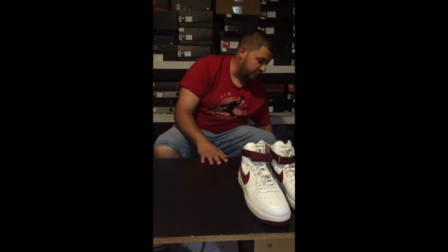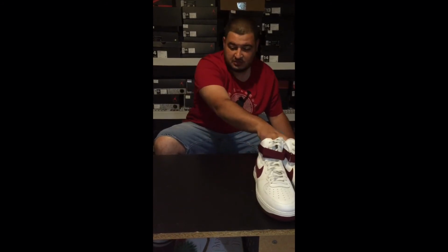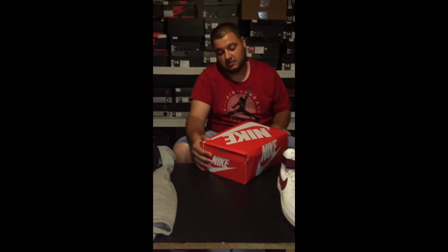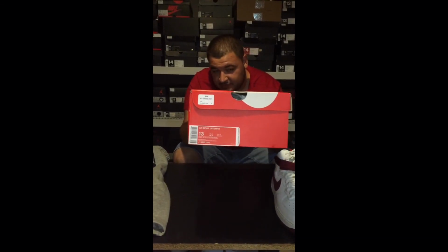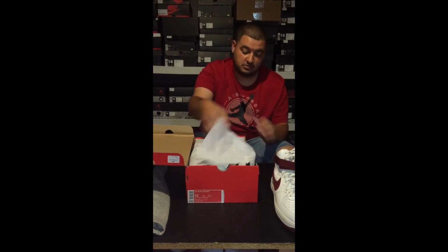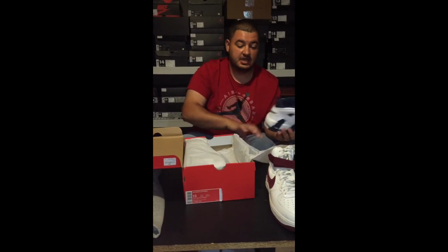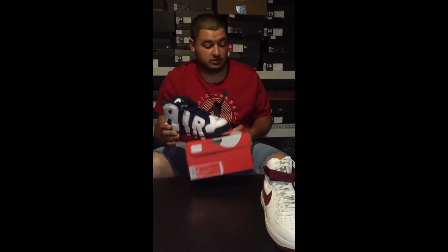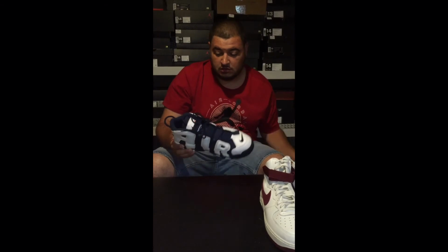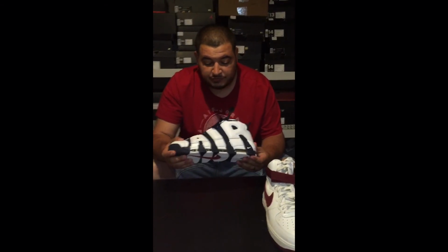Oh, before I forget, I got a bonus pickup. So I'm gonna keep those right there. Nike box, as you can see. The Nike More Up Tempos. Picked these up from Foot Locker the day after I went to the Trophy Room store. So here we have, these are the Olympic Up Tempos.